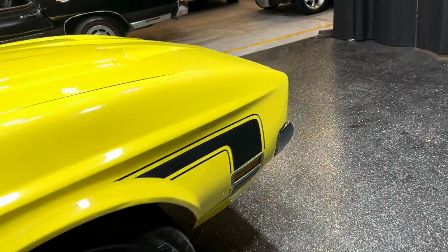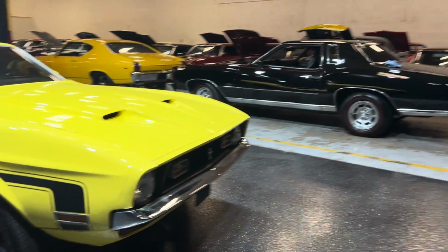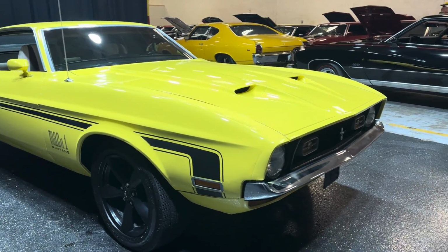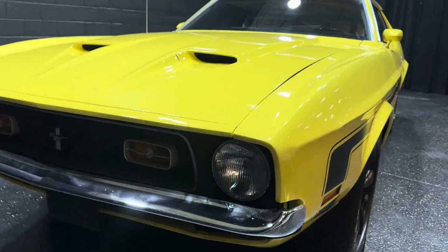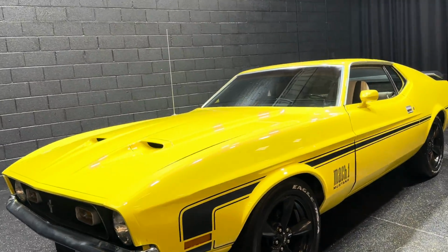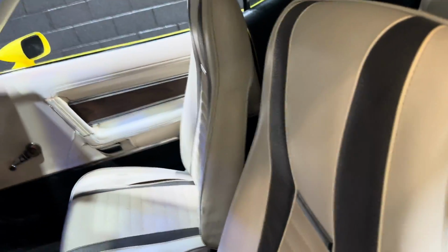For being a Mustang, this is a pretty big car. I would compare this to the size of that Monte Carlo right there, but that doesn't mean that it's bad, because in my mind, I always loved big cars, and I think this is one of my favorite generation Mustangs. It's more on the different side of things. You don't see them as much.